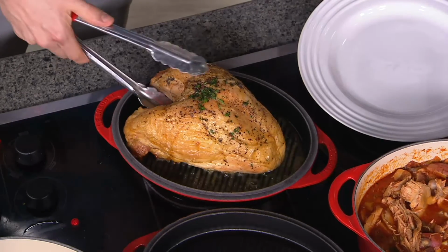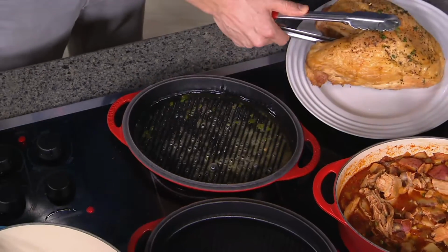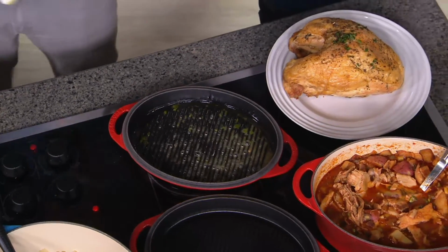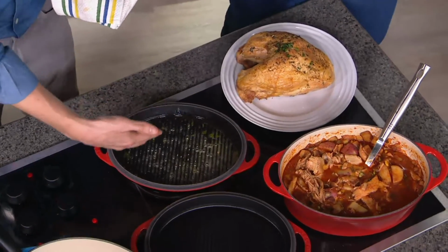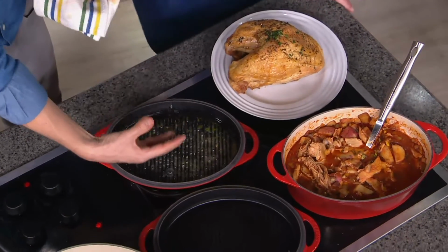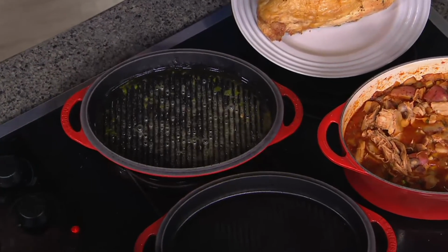Let's say you've got maybe only 6 people coming over. This will feed 6 people and leave you some for sandwiches, because we all know that's some of our favorite part as well. And what you see here, that's all that delicious turkey that melted down right into the bottom of what we're gonna call a roasting pan.